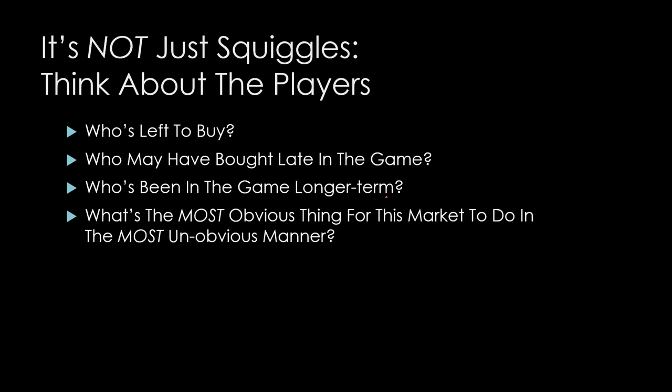Now, what's the most obvious thing for this market to do in the most unobvious manner? Well, to me, it looks like it's been rolling over for a long time. So the most obvious thing in the most unobvious manner would be for it to continue to roll over, but have a big rally first.